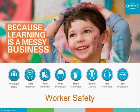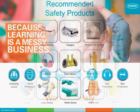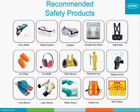Last but not least is safety. Just some quick tips here. These table movers, gloves, glasses, I think the stripper boots are critical to all jobs. I think safety belts are critical, and having portable eye wash stations close at hand wherever you're doing that strip job in case the stripper splashes back into someone's eyes. And then making sure you have your SDS sheets to know what the chemicals are that you're using in the restoration task.